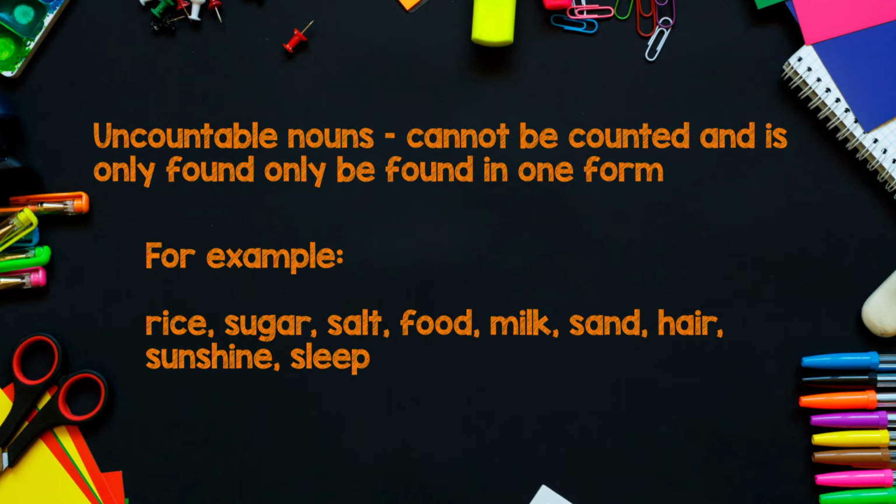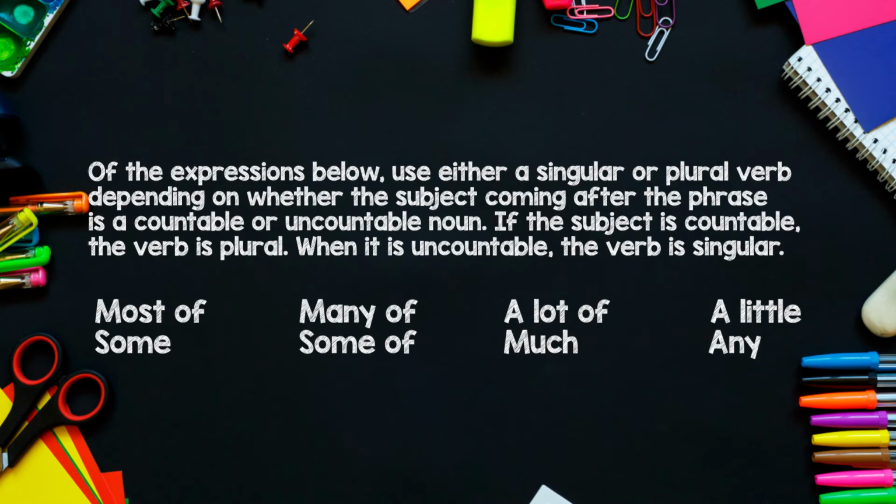So, boys and girls, what are some of the expressions that we must look out for in order to apply this rule? Some of these expressions are most of, many of, a lot of, a little, some of, much, and any. So when we see these expressions, we must look at the noun after to check if it's countable or uncountable before we decide which verb we will use. So let's look at an exercise to apply this rule.